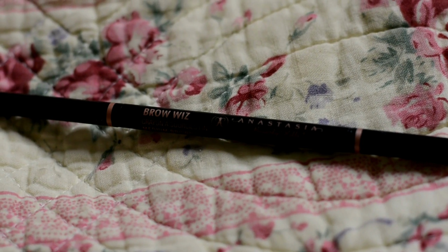Anastasia Beverly Hills Brow Wiz. This is the bomb.com. When I first purchased this, it was because of Jaclyn Hill, and the first time I used it, I was like, what is she talking about? This is rubbish. And then I gave it a few more chances and tried it out a bit more, and I have grown to love this like nothing else. I got this in the colour medium brown, and it matches my brow hair perfectly. It is the best pencil I have ever come across, and I did think that the Maybelline brow, the one in the green little tube thing, would be the same, but it's nothing compared to this.